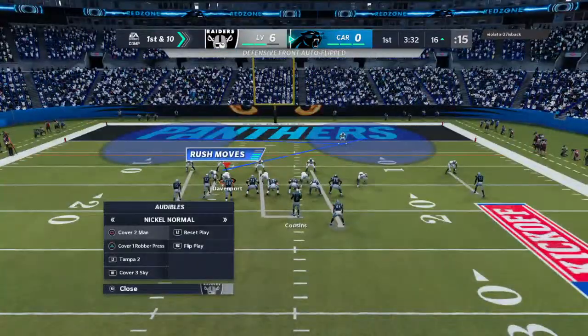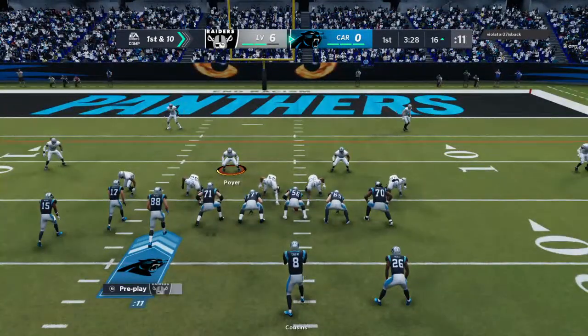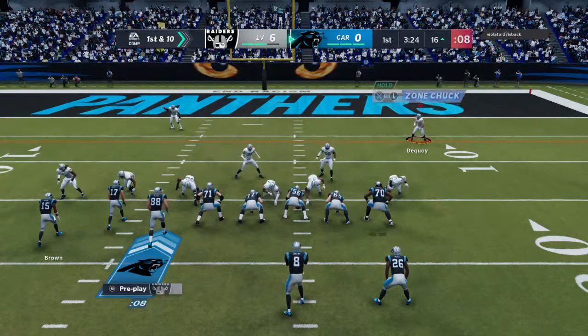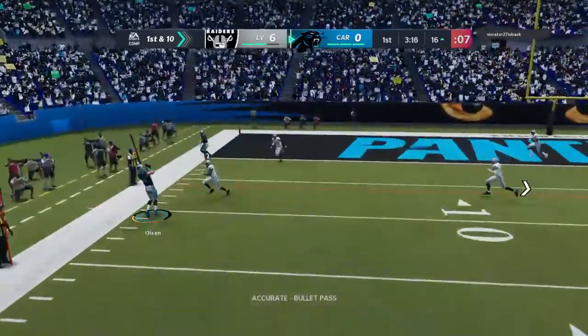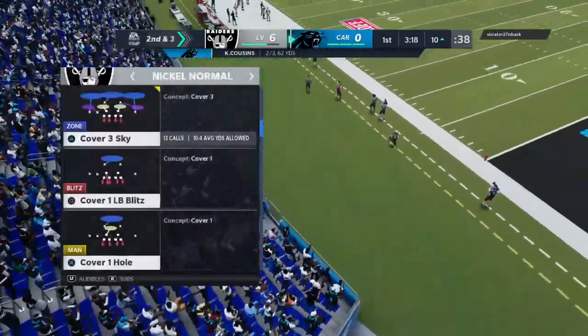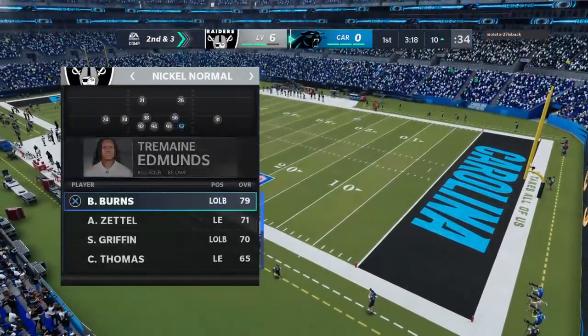So the ball down to the 16 here for 1st and 10. From the red zone now, Cousins. This will be caught just inside the 10. And he is out of bounds, getting it down to the 10. 7 yards, the pickup on the pitch and catch.